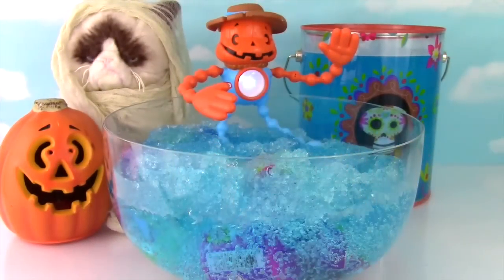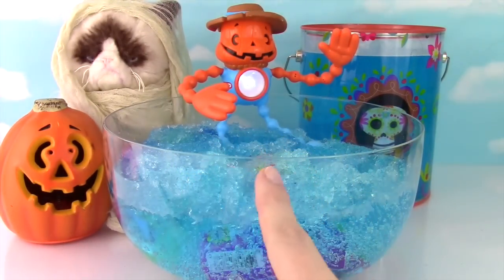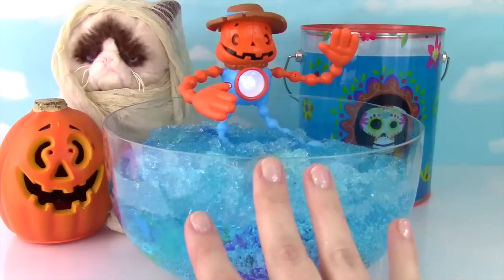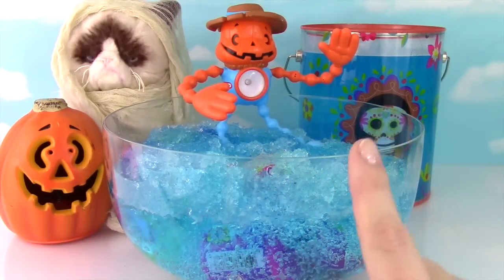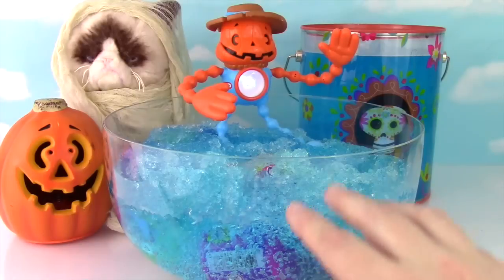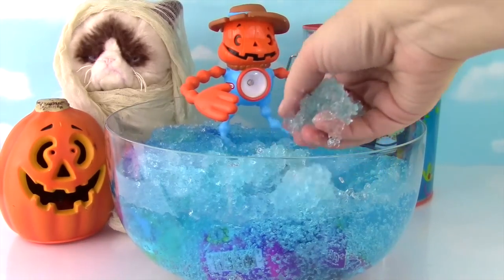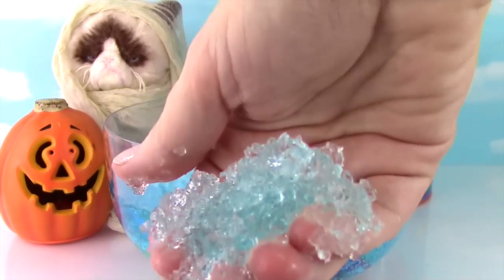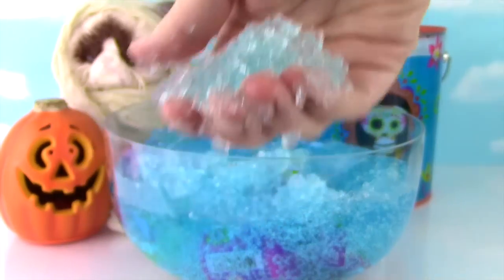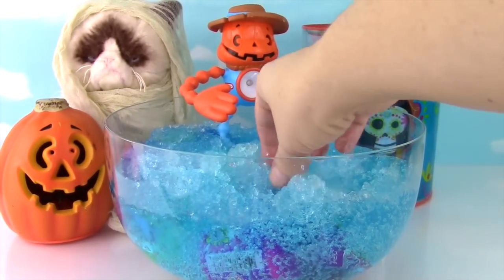Hi everyone, welcome to the Fizzy Toy Show and welcome to Blind Bag Friday! Oh my goodnesses, did you guys see our big Gelli Baff show? It was totally cray cray! So we have Gelli Baff inside of this bowl and our blind bags and blind boxes are hidden inside. Ooh, this stuff is cool. Let me show you a little of the Gelli Baff. It's just like Jell-O. It is so cool. It also reminds me of crushed Orbeez. That is awesome. Okay, so time to dig in and see what's inside.